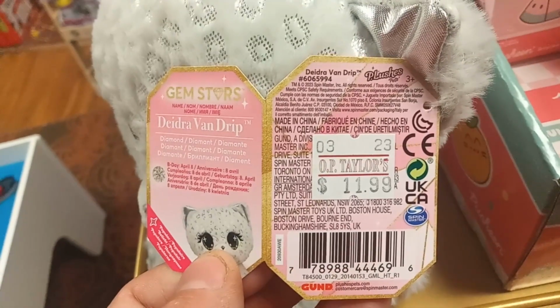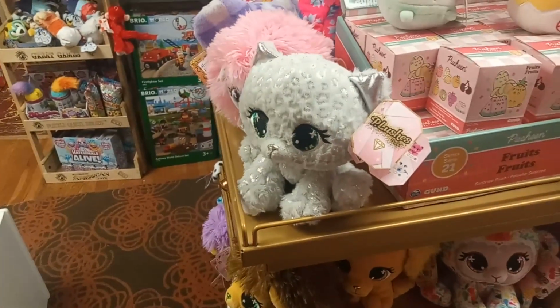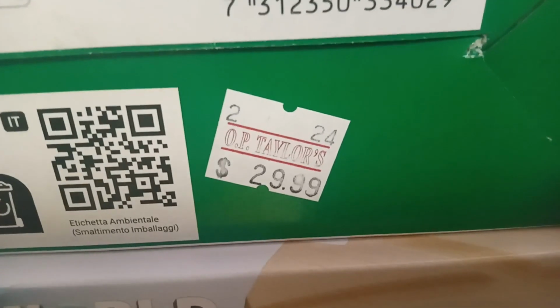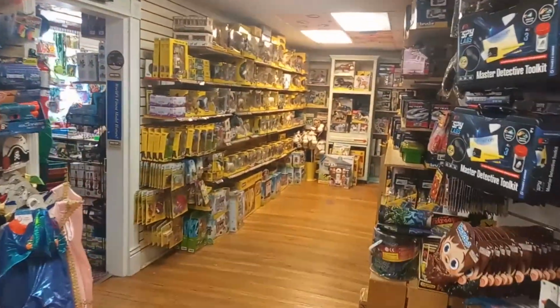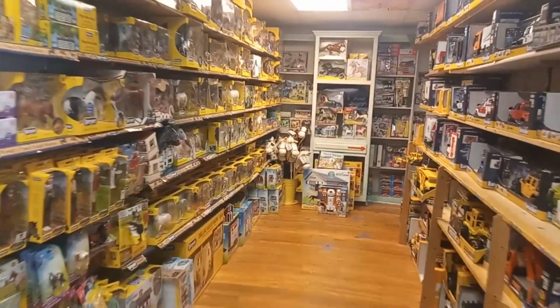Wow. $11.99 for this plushie toy. This expansion pack over here, it is $29.99. Cool. But let's now walk down this aisle. Now, this stuff would be cool for those folk among us who do toy store reviews, like this guy.